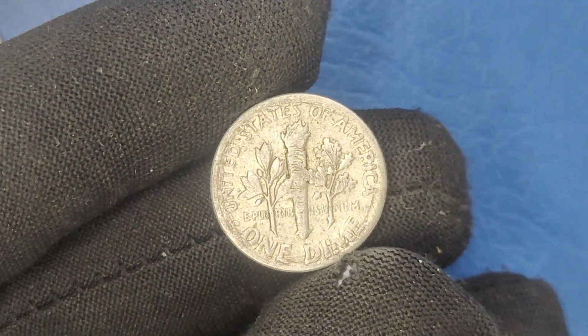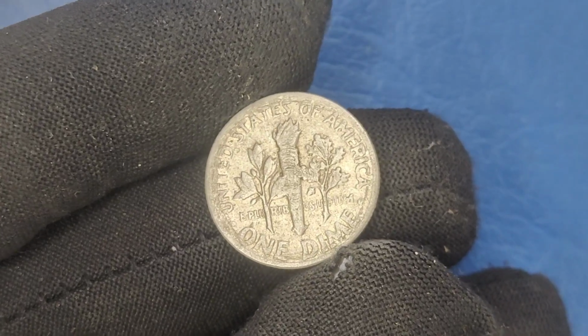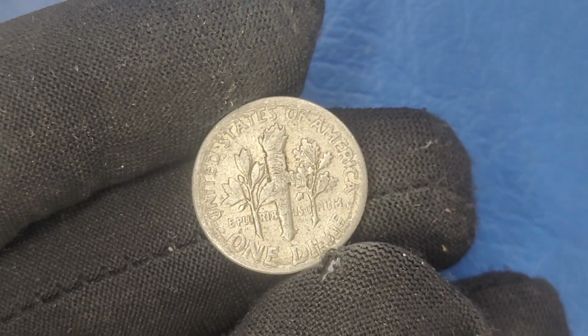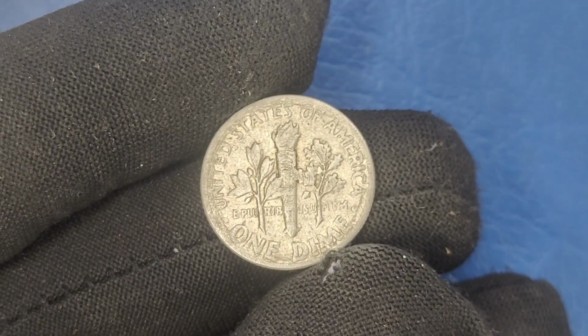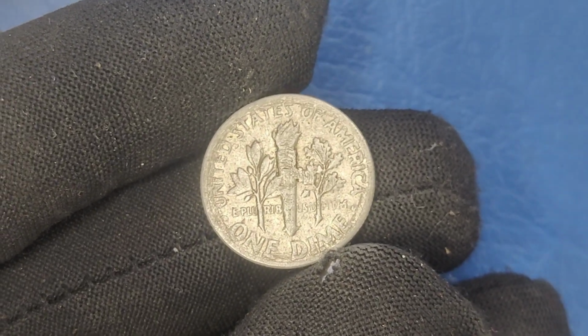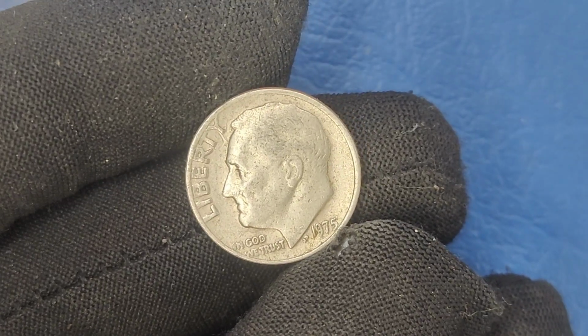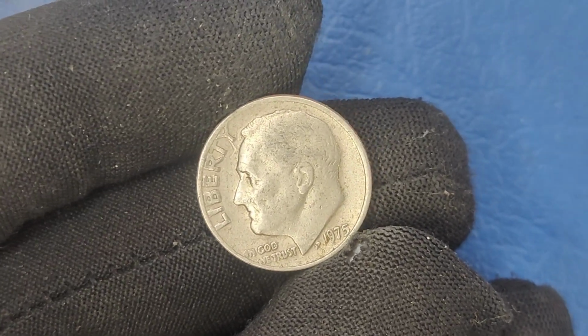If you're a coin collector or someone who loves treasure hunts, searching for these rare coins can be an exciting adventure. Keep in mind, the value of this coin isn't just about the money. It's also a piece of history. It tells a story about the mint's processes and the incredible attention to detail that coin collectors have.